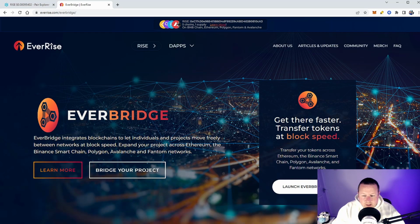If we look at the Everbridge, it's exactly what you would expect it to be, where you can transfer multi-chain, which I think is huge. And I think more and more we're going to see this. We know quite a lot of projects launch on 2 chains, if not 3. We've just had an AMA with Saitama, and they are talking about going on to BSC, Polygon Matic, and a few other bits.